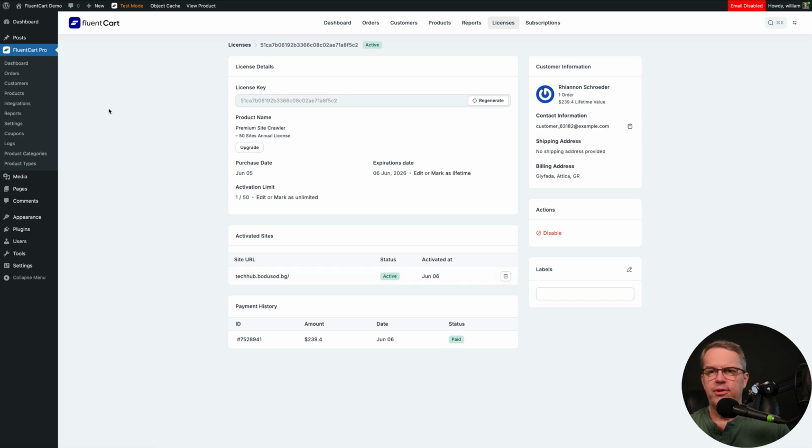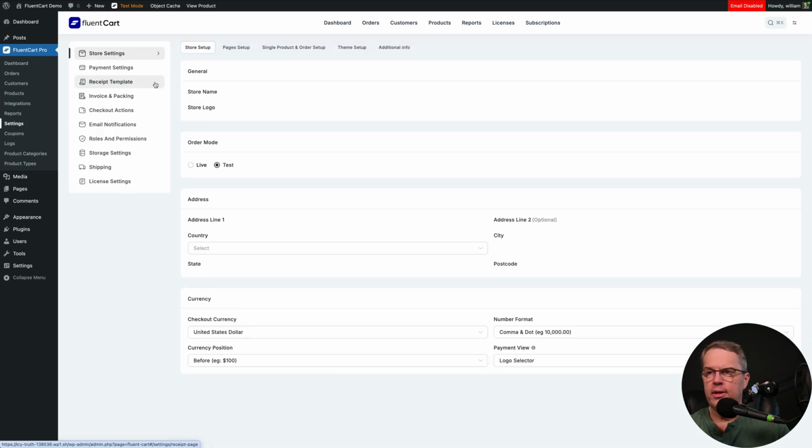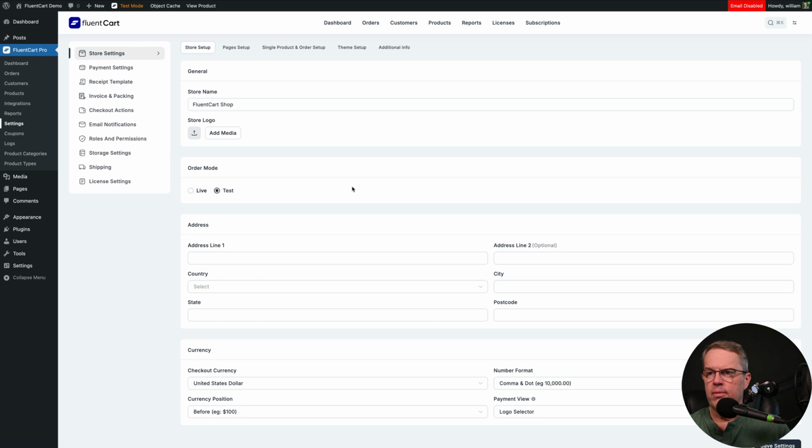But there's so much here, it's kind of hard to give you a look at everything, but I'm going to try. Integrations right now, they have integrations with MailChimp and, of course, their own product, FluentCRM. There will be more integrations to come. It's usually one of the first things I look at, what does it integrate with? But the nice part about this is that you don't have to integrate with too much, because all of the things that you would typically buy plugins for, or use other services for with WooCommerce, are already in here. So we can take a look at settings, and you'll see that we can set that up.